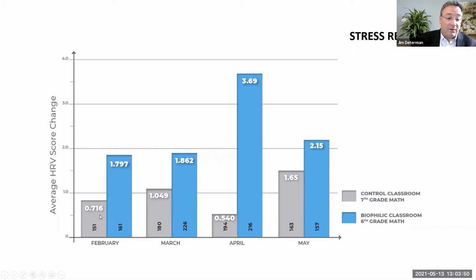So there was a change, there was positive change always, but in the control classroom, you can see the number that was the change. And then look at the biophilic classroom. The stress reduction was more. And each month it got more. The difference became more. And then look at April. Look at the difference between the stress reduction in the control room and the stress reduction in the biophilic classroom in April. And I said, what happened in April?